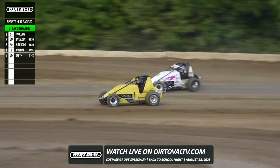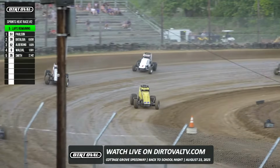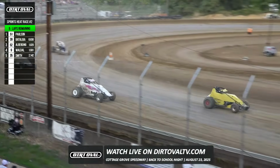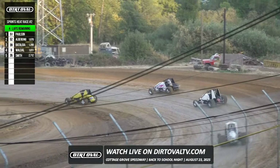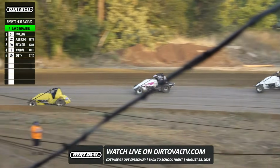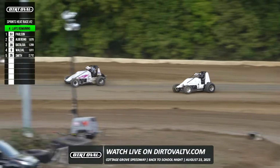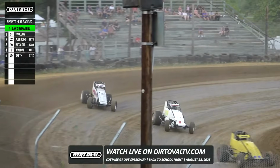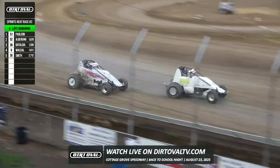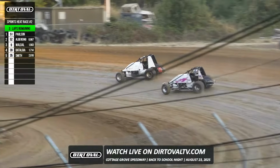Alberding getting around Battaglia. Alberding running the extreme bottom part of the racetrack, making it work up to second from dead last. Trying to close in on Gary Paulson. Here comes Seth Waldall now, getting around Chris Battaglia.